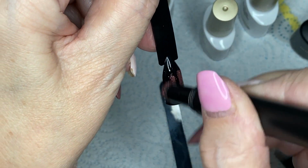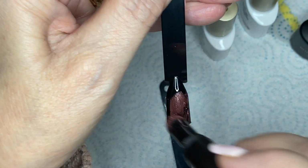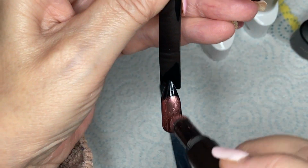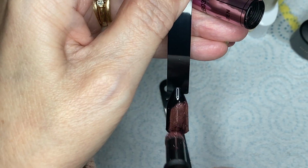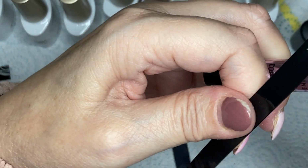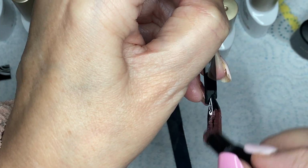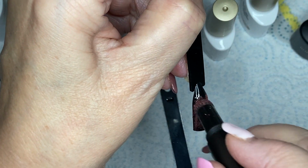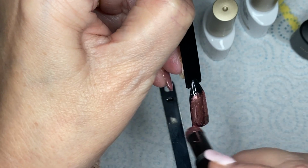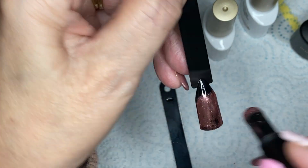Oh, that's good. That is good. It's less messy. Much less messy, because as you know, I'm a messy cat when it comes to knocking stuff over. That's better. I think I was pressing on a bit much. I don't know why.